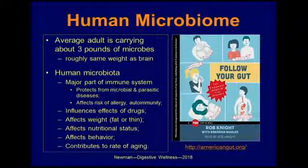The other resource that I really highly recommend is called Follow Your Gut, and I understand Rob Knight is going to be talking here sometime soon. Rob Knight also has a wonderful TED Talk about the microbiome. I'm not going to go into that much today, but I think it's really helpful for us to conceptualize that the microbiome actually has much more DNA than our own body does. There's more of them than there are of us, and he does a very good job of explaining that. The weight of the microbiome is also about 3 pounds, which is about the same weight as our brain.